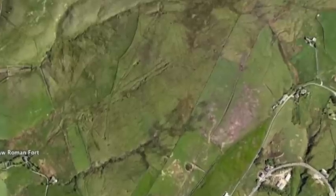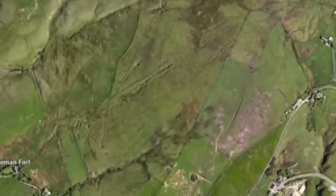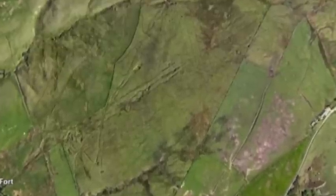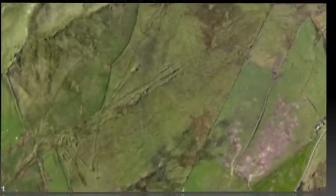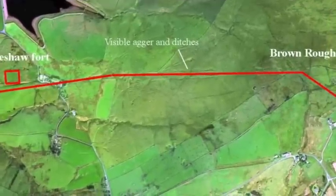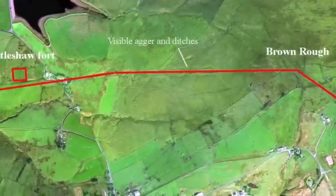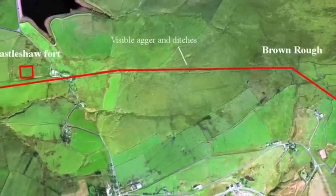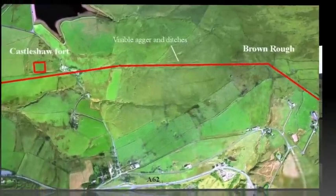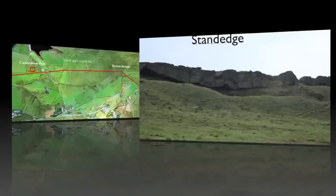In fact, where the road leaves the fort at Castleshaw and climbs steeply up to Millstone Edge on Standedge, it can be clearly seen on aerial images. In particular, the drainage ditches stand out. On reaching the summit, the Roman road builders hacked out a cutting through the rock to take the road up onto the boggy plateau.